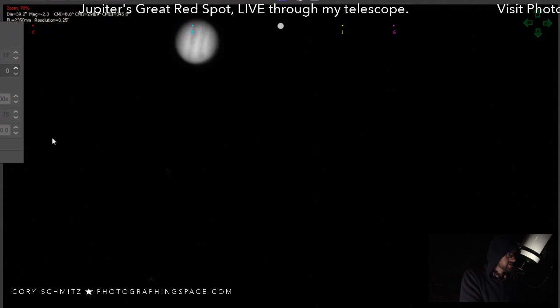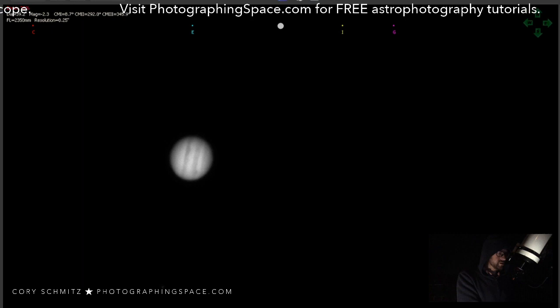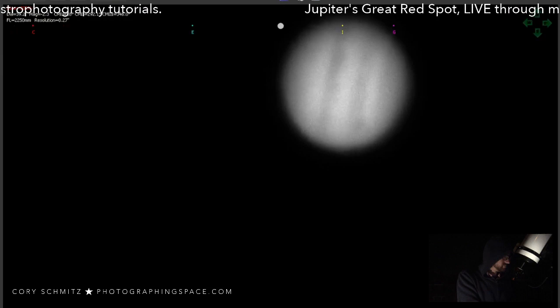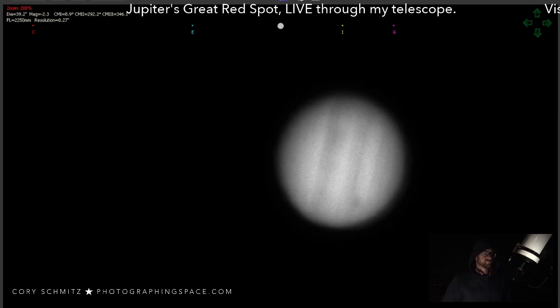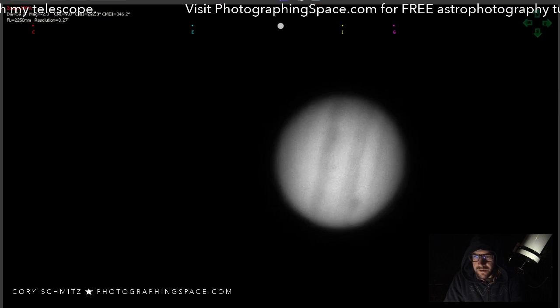I just have to adjust the camera to get everything in focus. Then I'm going to put the planet back in the middle, and then we are going to go back to making it big. Yep, exactly. So that was Io and Ganymede.